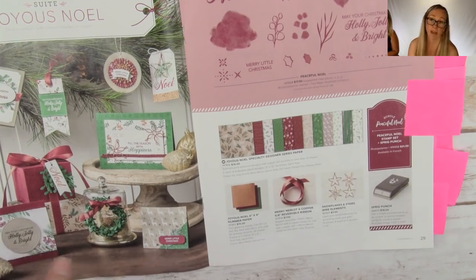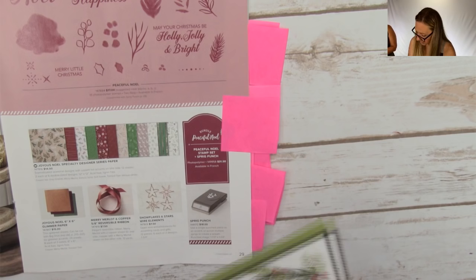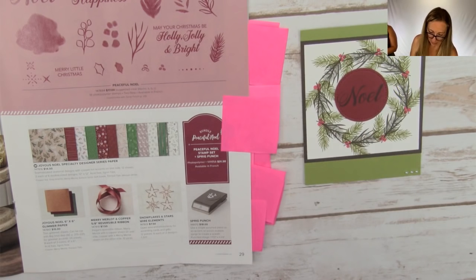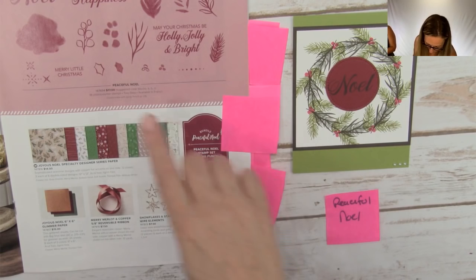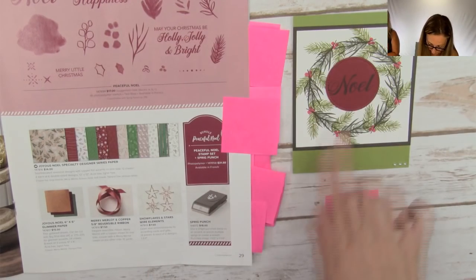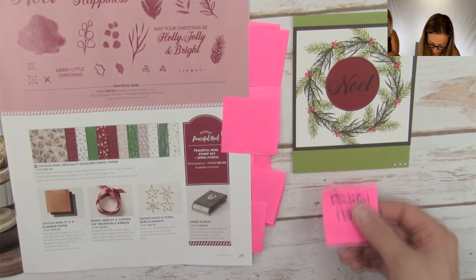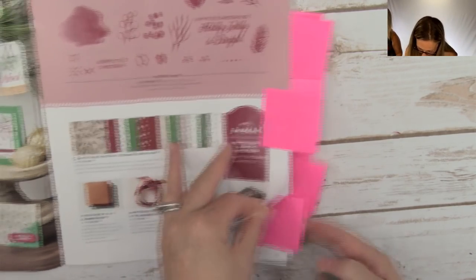And after all that, we have one sample. But you've been seeing the paper, and you will see a ton more coming. Sometimes it's hard to figure out where to categorize some of these cards because they have multiple stamp sets, so they're probably throughout. This one used the sprigs in the stamp to create this wreath and then has the pretty circle with the Noel in it, which just makes it yummy. So here we go on to the next page.